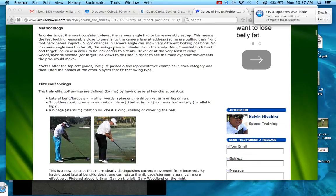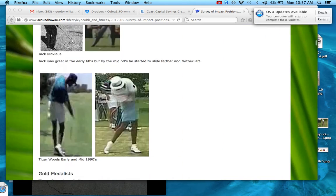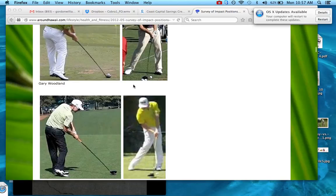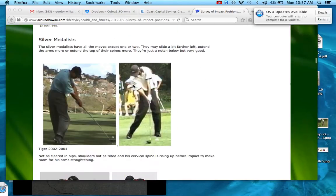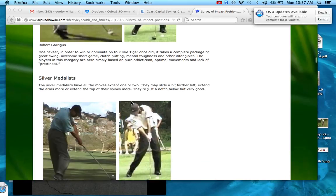You know what? This one's really just very visual. The lateral bend, lordosis, shoulders rotating vertical, tilted impact. There's a lot of different anatomical positions that are very similar with all these guys, and that's how they're able to get into positions. Their bodies are working very much the same.